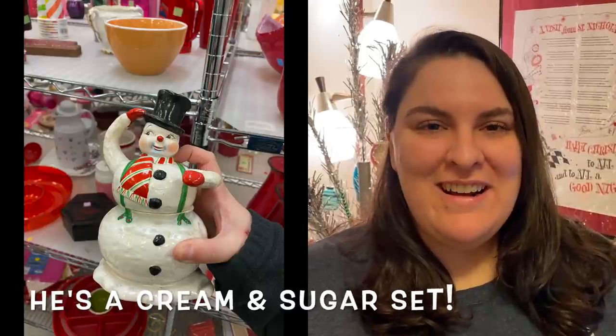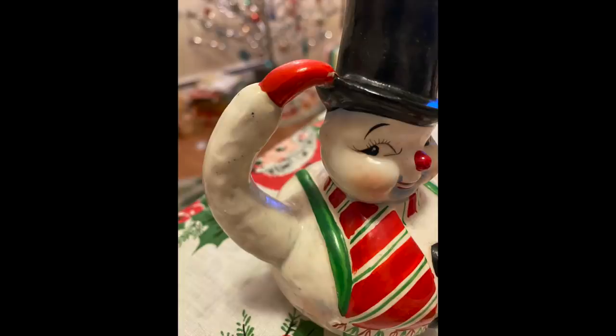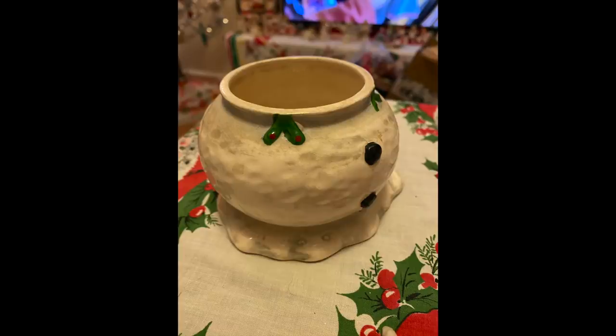Amazing, Janine, great job. I can't believe a few weeks ago I found this exact same snowman at an estate sale, and then it just popped up at Goodwill a few weeks later and I found one yet again. I already have him packed away for next year for when I want to do another sale around Christmas time, but I cleaned him up and look at how great he looks, guys. He looks good. The before and after is amazing. I just used a magic eraser and a little bit of dish soap and some water.